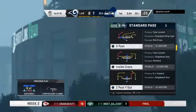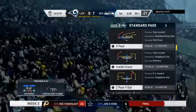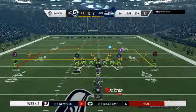And here's the best part. We always talk about the best performers do their job when the lights come on. I think he likes natural light best. So they'll come up 1st and 10 now from the 33.